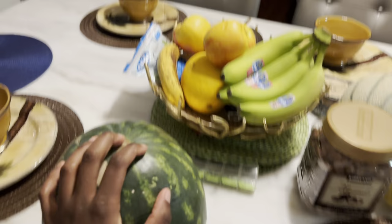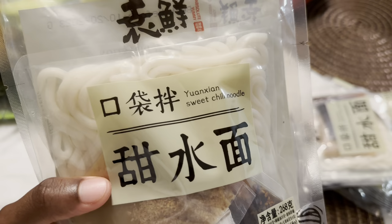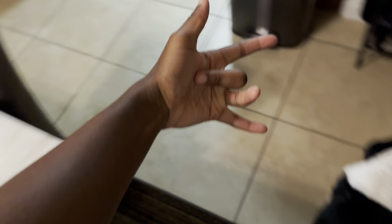But y'all, look what my dad came home with. Like, what is this? Sounds so good. One shan sweet chili noodle. Looks so good. I've been smacking on these, I've been busting. Dude, he be eating a whole ass.